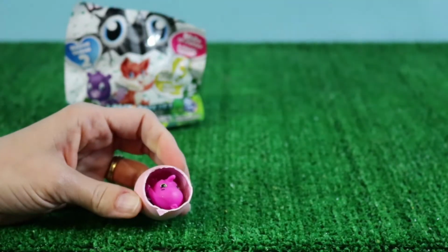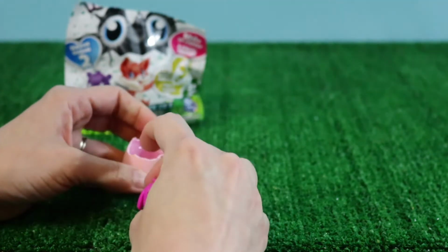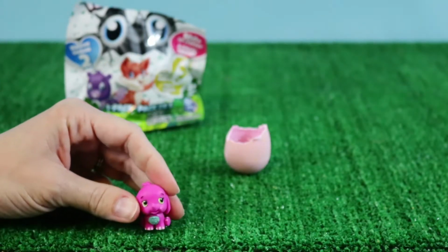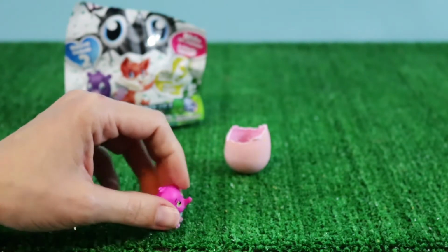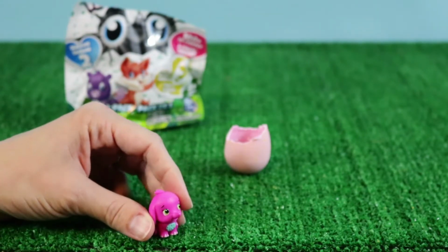What do you have here? I see a trunk. Look at this. It's a little pink elephant. It's so adorable. Oh, and he's got silver wings. Or she. A little tail, a little hair. Hi, little guy.